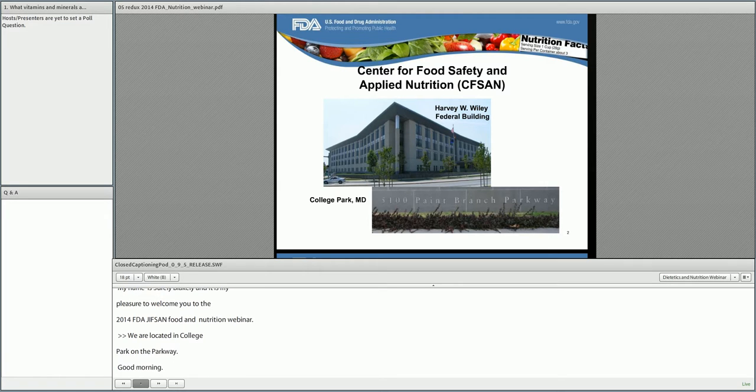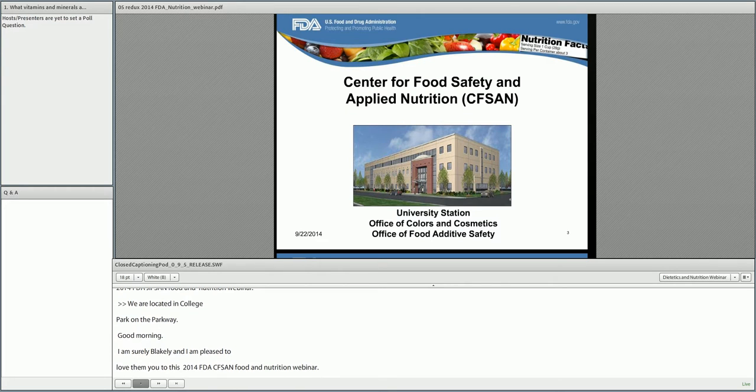We are the Center for Food Safety and Applied Nutrition, located on Paint Branch Parkway in College Park. We also have a second building located across the parking lot from us that is called University Station, which houses two of our program offices, the Office of Cosmetics and Colors and the Office of Food Additive Safety.